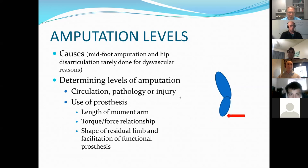Okay, so at what level should the amputation be? Usually the main reason for that has to do with circulation. So they'll do it either transtibial if the circulation of the lower leg is fairly good, or transfemoral if it is not. The things that are considered when thinking about the level of amputation are the length of the moment arm, the torque relationships, and the shape of the residual limb for facilitation of a functional prosthesis. And we'll talk more about that over the next few minutes.